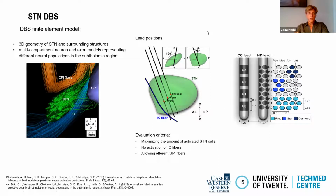So these are the leads that we have tested. So the conventional Medtronic lead with the 4 cylindrical contacts, and also the Sapiens lead. And of course, if you have multiple contacts that you can use for stimulation, then you have a lot of options to select these contacts for stimulation. So in this case, we only looked at 3 different combinations. One is a total ring of contacts selected to just see if by using this ring configuration, we could create the same effects as compared to the Medtronic electrode. And we use 2 different configurations for the steering modes. So a diamond shape and a star shape configuration.